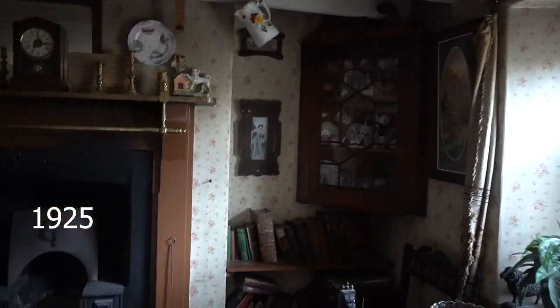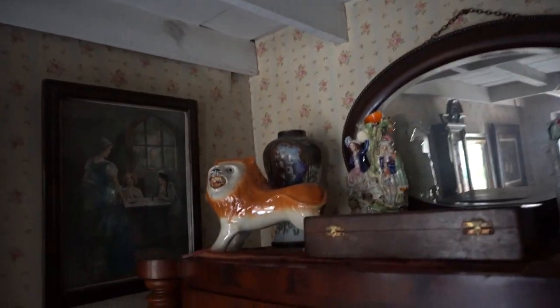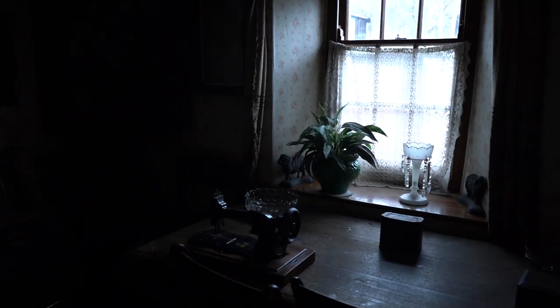House number four. Is this house number four? Yeah, this is house number four. Okay, it's gone from dogs now to like some sort of lion thing. And times have changed. Oh, look, old fashioned camera. Very cool. Sewing machine. Is it a Singer? Like all the other ones that everyone's gran had.